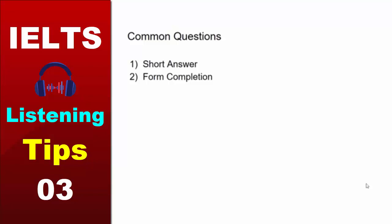Another very common question type are form completion questions. So these are the questions where you have some basic form that needs to be filled out. Okay, maybe like an application of some kind, or an informational form, okay, that will be in your question booklet, and you need to fill in missing information on the form, okay? Again, this tends to be very basic information, numbers, names, addresses, things like that.